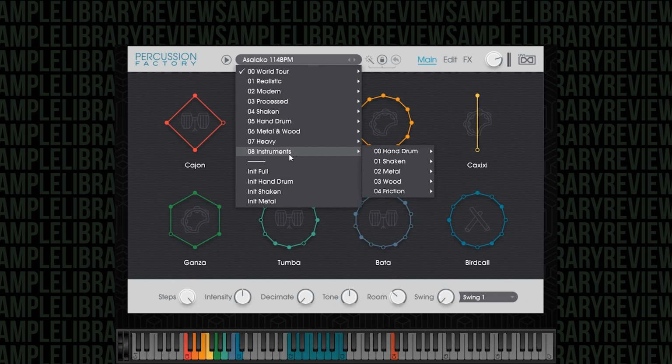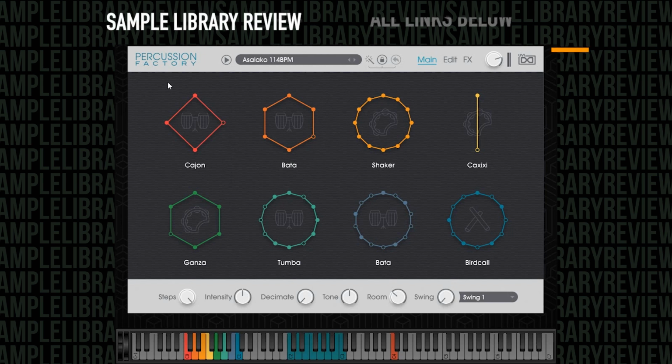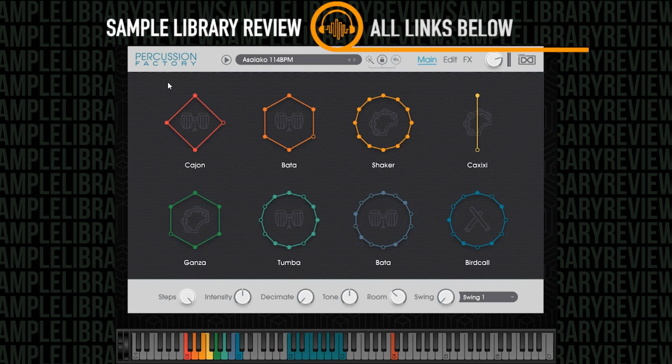And again, we'll just barely scratch the surface because I think there's 556 different presets here. So obviously we can't go through even a fraction of everything that's here. But what I really want to point out is just how flexible this instrument is. As we dive in, we'll start with some of the presets and then we'll get into the interface a little bit to help you see exactly what you can expect under the hood of Percussion Factory.